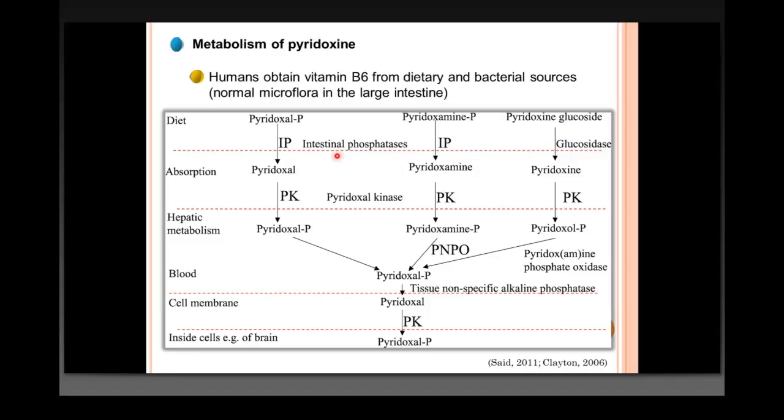The dephosphorylated vitamers reach the blood, and then they are cleared mainly by uptake into the liver. Inside hepatocytes they are again phosphorylated by the action of pyridoxal kinase into their phosphorylated counterparts: pyridoxal phosphate, pyridoxine phosphate, and pyridoxamine phosphate. And inside the hepatocytes, all the vitamers are ultimately converted into the active cofactor, pyridoxal phosphate, by the action of the salvage pathway's central enzyme, PNPO.